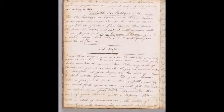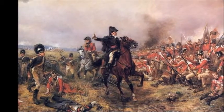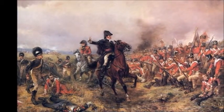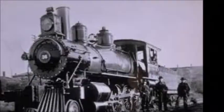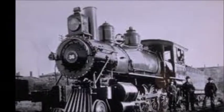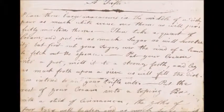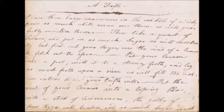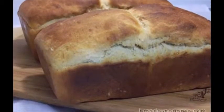If you continue down the page, you will find a recipe for a trifle. Because of the Napoleonic Wars happening at this time, Great Britain was unable to import much grain from the rest of Europe. Railroads also had not become widespread in England at this point. Because of these factors, some grains were almost a delicacy, and what there was used to make simple items such as plain bread to make sure people were being fed.